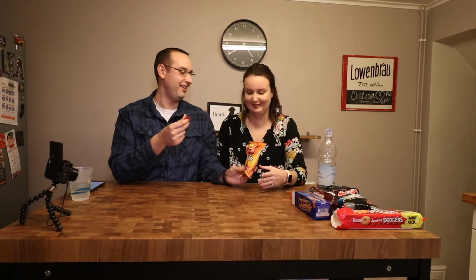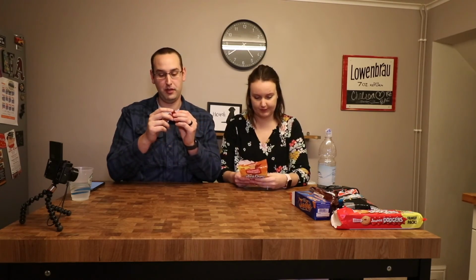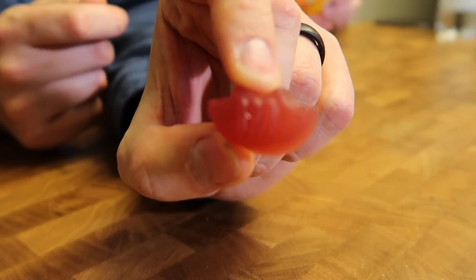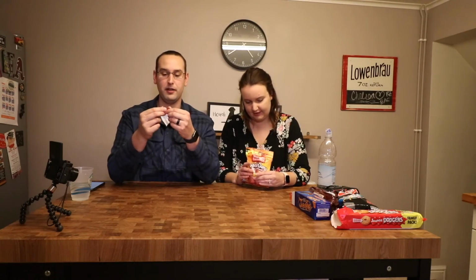I want more of these chocolate digestives. All right, so I'm gonna go with this one. What flavor did you pick? I don't know, it's a red. I think I went with strawberry daiquiri. Yeah, I'm gonna choose the pina colada.